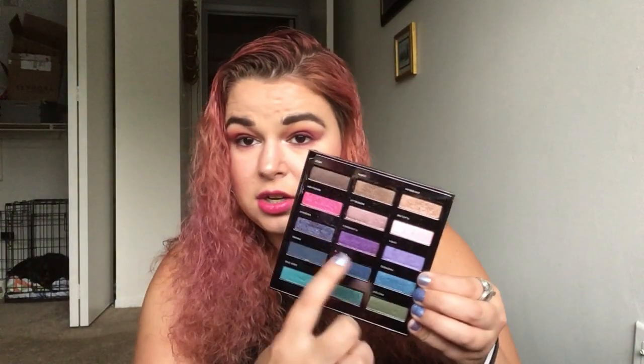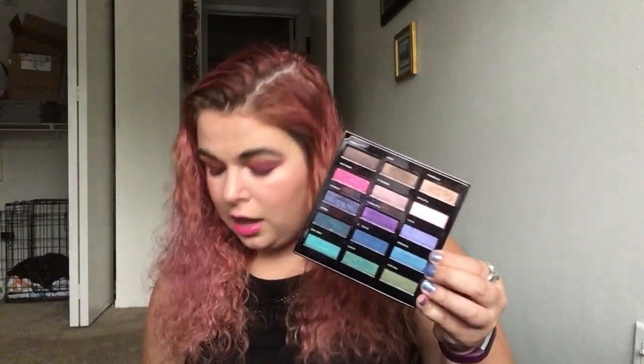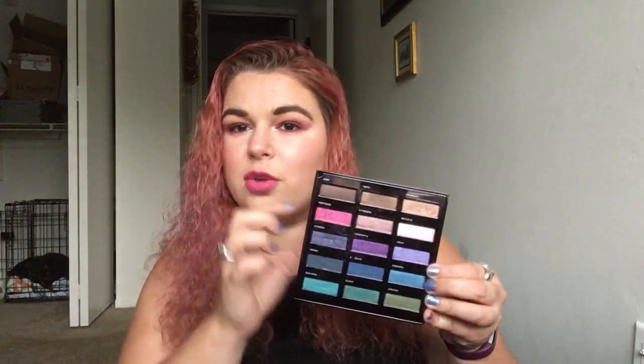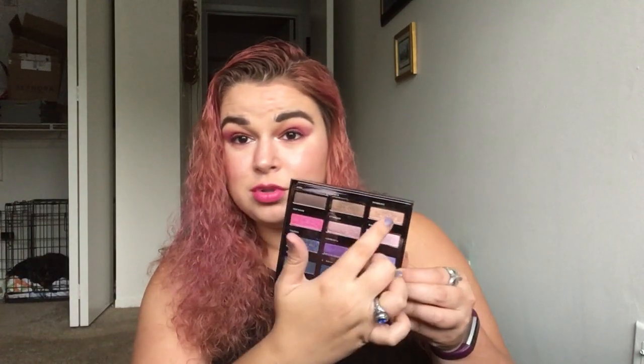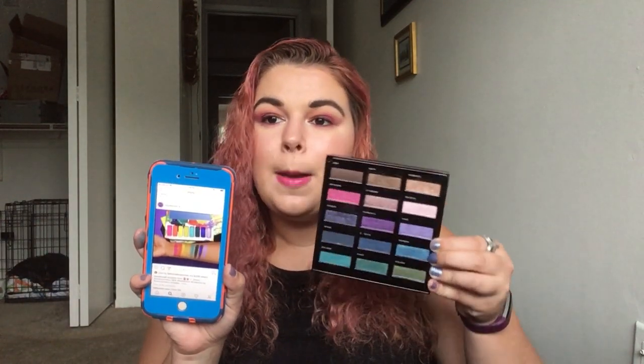And as you can obviously tell, they're incredibly pigmented. Your purples, you definitely got those in here. Though this Omen is like a duochrome, which I think is really pretty. And you've got a hot pink. So again, you do have some neutrals in this palette, because the Radioactive palette has no neutrals at all, as you can tell. But you do have some neutrals here.